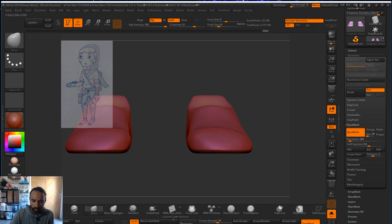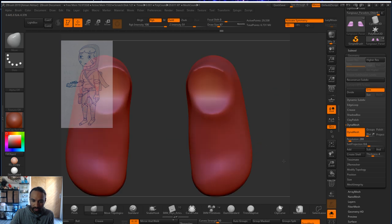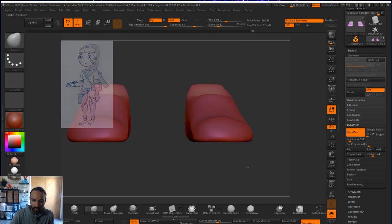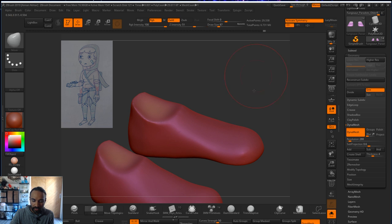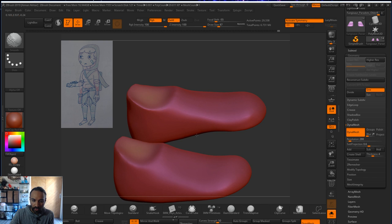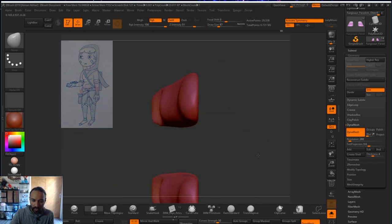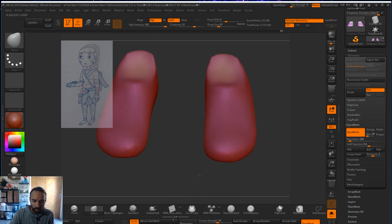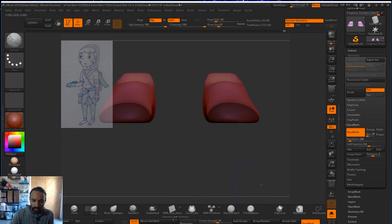Make sure I grab a little bit of this to make sure that this foot has a clear space for toes in there. All right, looking good, looking simple and clean. All right, we need a couple more additions to the shoes. So I'm going to click just this front area.